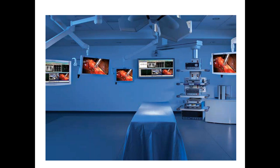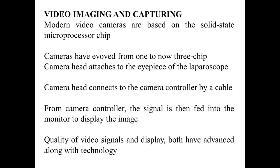That's another way. Now, what I just want to point out, which I've already done in a lot of instruments, cautery, there's a lot of instruments required. A lot of monitors are required for minimal invasive surgery. So what comprises a minimal invasive surgery is video imaging and capturing. Modern video cameras are based on solid state microprocessor chips. So it is chip based.